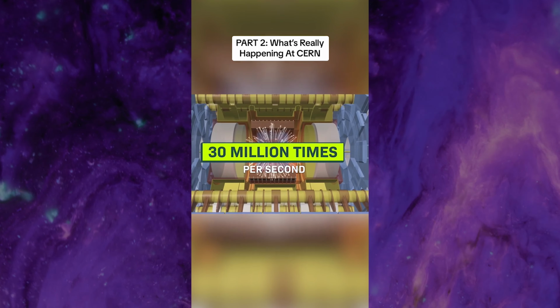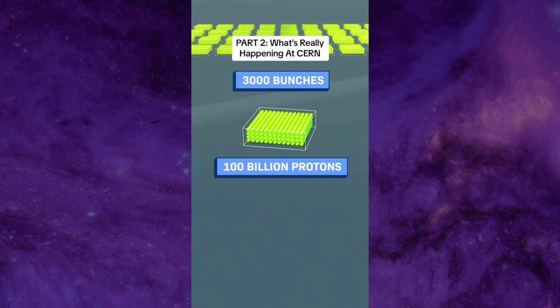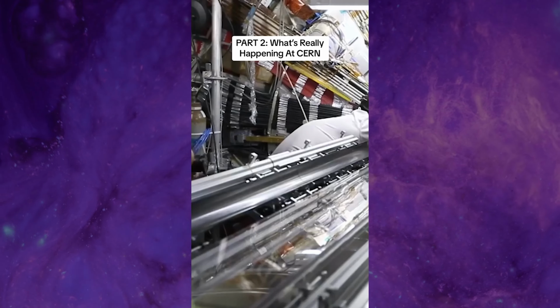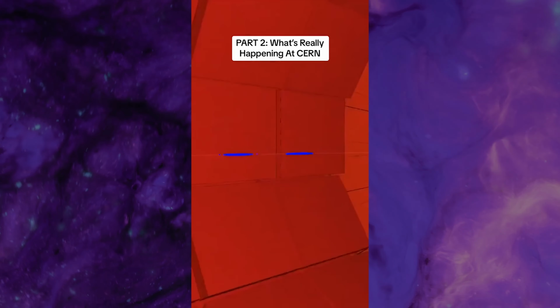30 million times per second. There's approximately 3,000 bunches, each with over 100 billion protons, creating 1 billion collisions per second inside of this massive machine. Okay, so we have thousands of scientists spending billions of dollars to smash billions of protons in an underground tunnel. But why? Why do all of this in the first place?